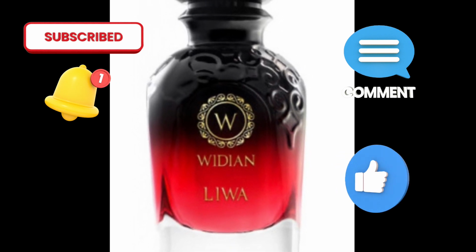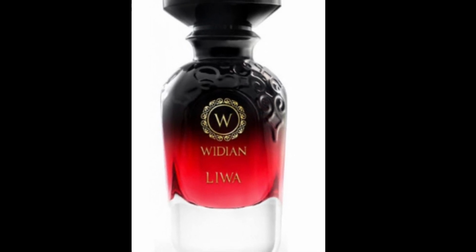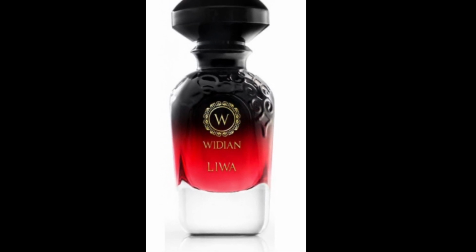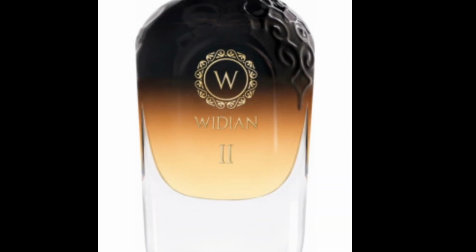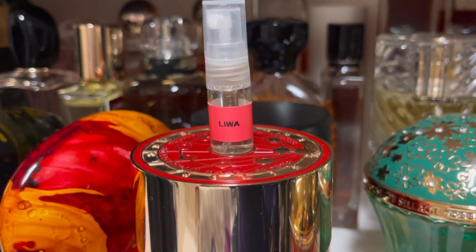Really pretty. As you can see, the bottles are nice and small and neat, with a very pretty gradient effect. Very beautiful presentation. But like I mentioned, it's small. And for that price point, child, I need a bigger bottle, okay? And that's why I'm sampling, to make sure that I don't waste my money and be unhappy with it. So let's talk about the first fragrance, which is Leewa.